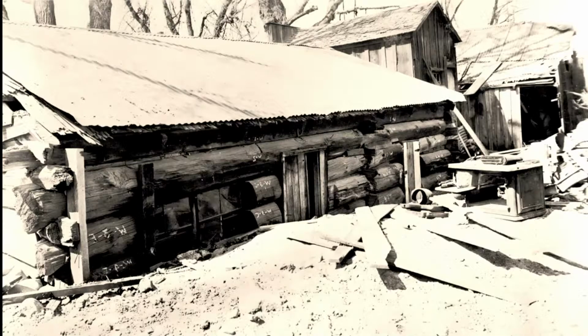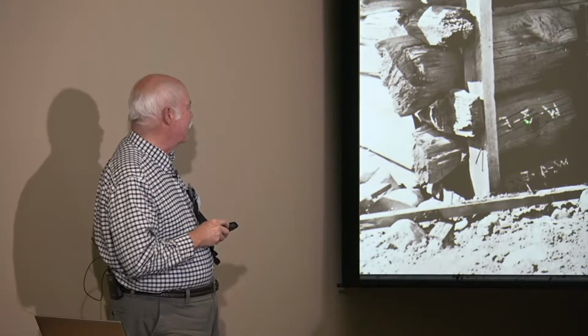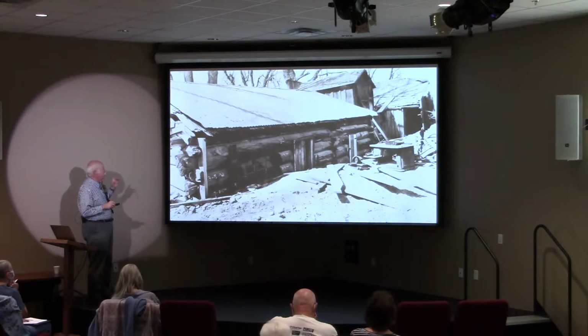So one of the CWA photos, you'll notice the log markings. Unfortunately, whoever reproduced this photograph for me did it backwards, and so it should say W3E, but it says E3W. And this is the back of the building. It's got two doors and a set of windows which weren't there originally. They say, how do you know that? We have photos.